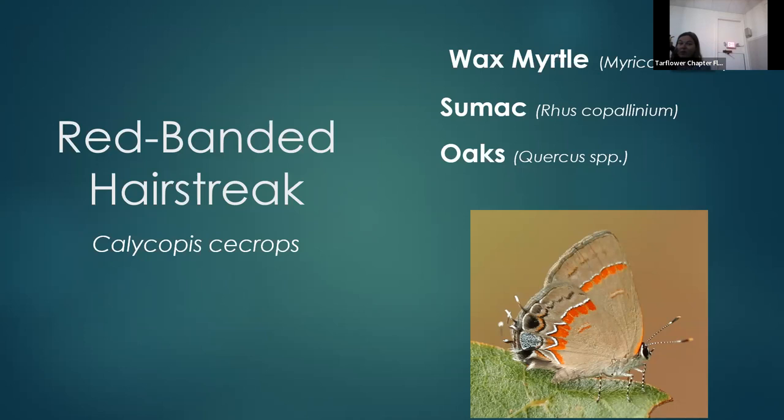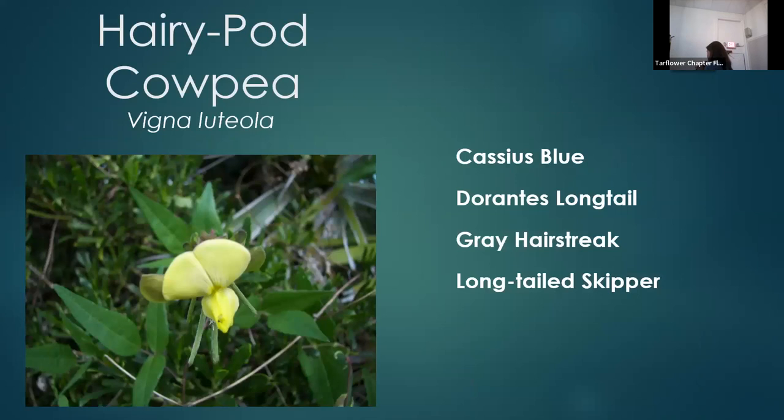So we have this vine here on display. What I like to say is this is a big bang for your buck. This hairy pod cowpea will grow in sun or shade. If you want flowers, of course, you're going to have to put it in sunlight. So not only does it attract the butterflies listed, but it will also attract certain skipper butterflies.